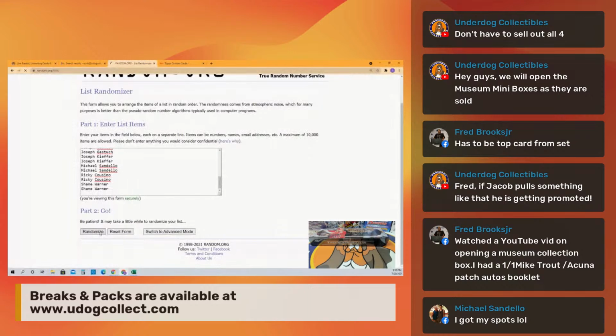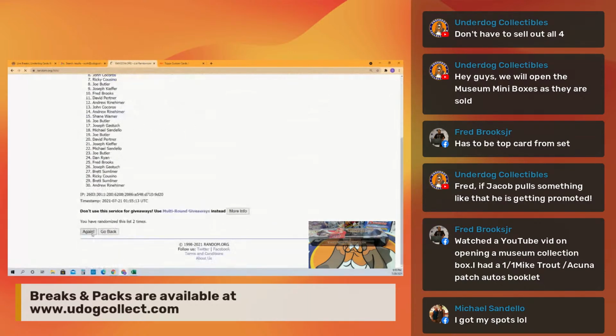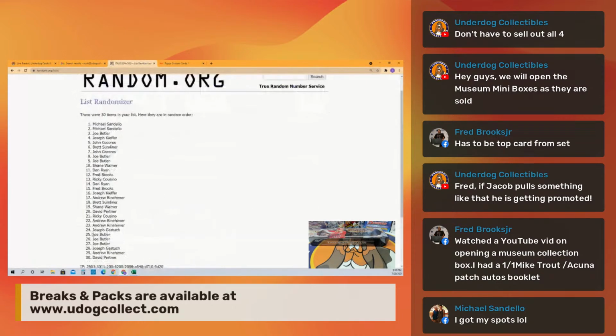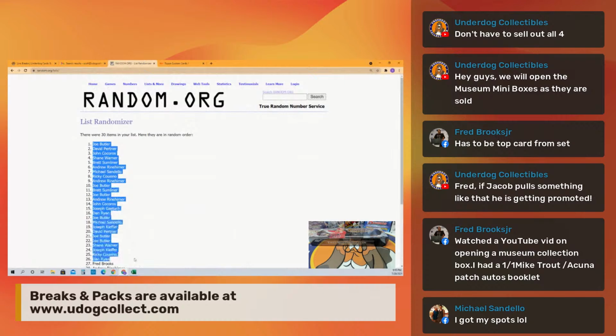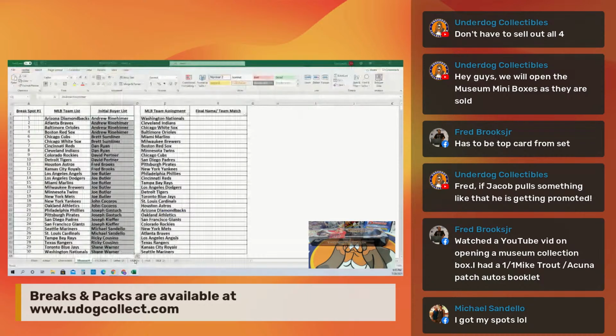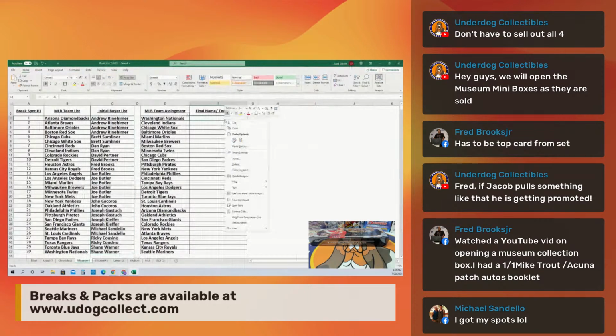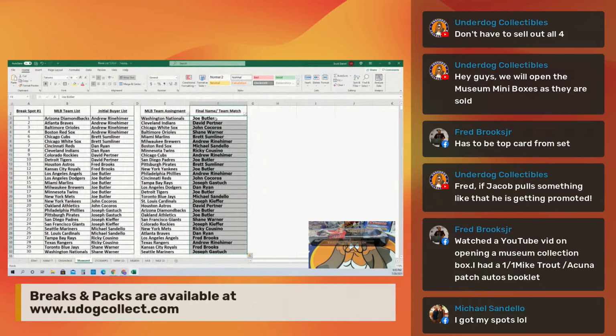All right, here we go. Let's randomize that. 1, 2, 3, 4, 5, 6, 7, and 8. There we go. We got Joe Butler at the top and Joe Gastuch at the bottom. A couple of local guys, 2 of UDog's great customers. There we go. We get that thrown in there.